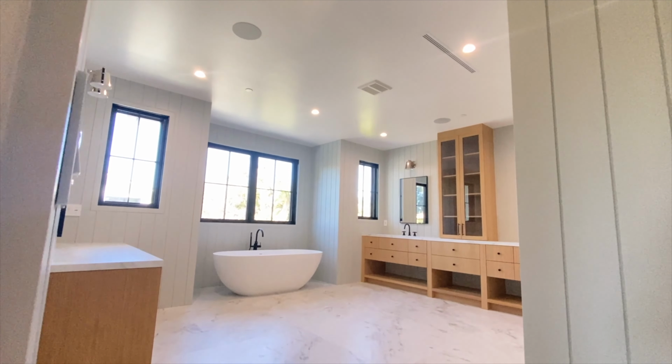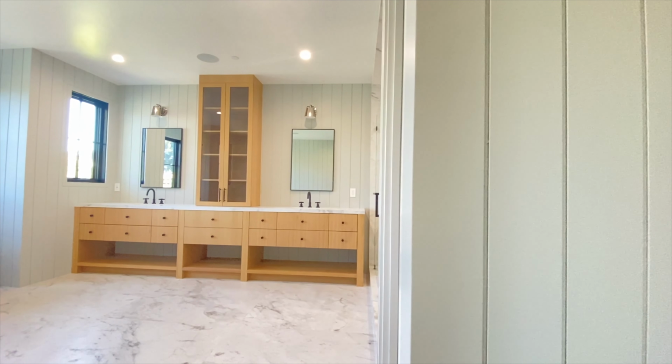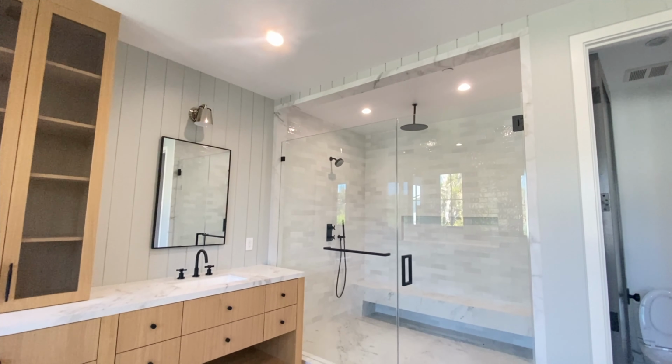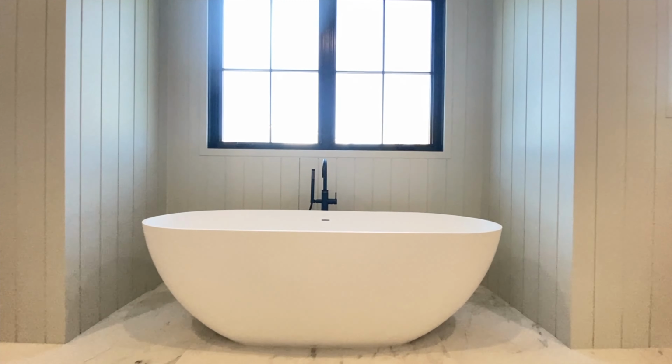Ready? 1, 2, 3. Every time I come in here, this is my favorite room to come into, just because, first of all, it's massive. Okay, it's big, it's huge. There's way too much space in here, and I think it's a bit aggressive. Maybe we should have gone 2 feet smaller on both sides or something like that. This is so big, but it's amazing.